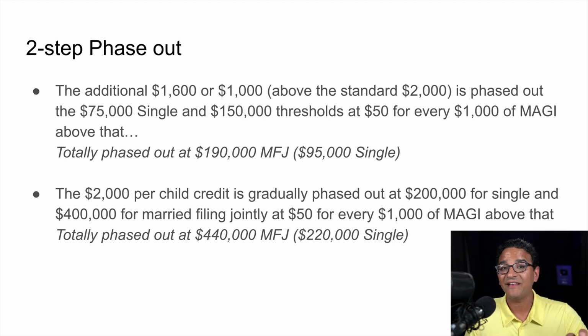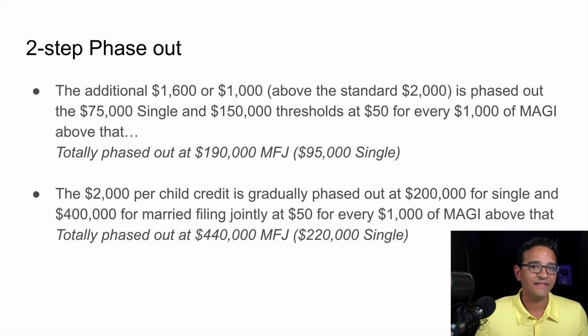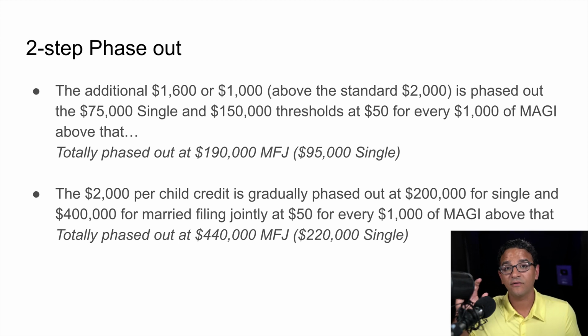which starts getting phased out at $75,000 a year for single taxpayers and $150,000 a year for married taxpayers. And that phase out goes down by $50 on that credit. You're going to reduce the credit by $50 for each additional $1,000 of income above that threshold. It's completely phased out at $190,000 married filing jointly, and completely phased out at $95,000 for single.